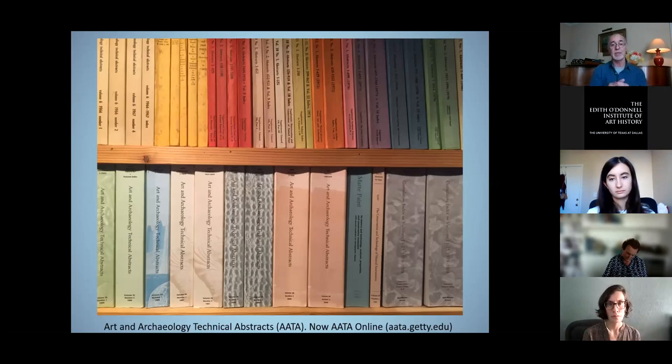Paul Getty Trust in reality, AATR Online, Art and Archaeology Technical Abstracts Online, can be accessed through that site. And this shot from my own bookcase shows you the range of publications year after year, post the publication that the IIC produced in the last slide.